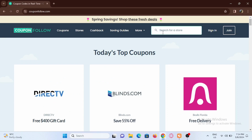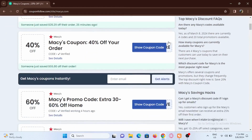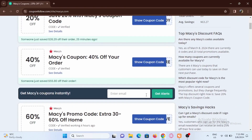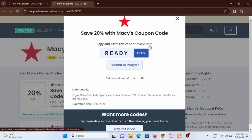To search for Macy's in the search bar, go ahead and type Macy's, then tap on the suggestion below. Here you will find various coupon codes that you can select. However, make sure to check for the expiration date. You can enter your email address and tap on Get Alert to never miss out on an offer. Then just tap on Show Coupon Code, then tap on Copy.